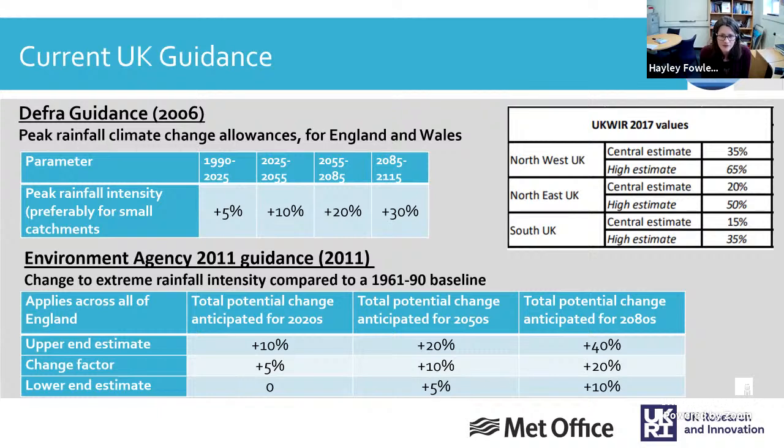So Scotland have a newer set of uplifts that we developed from a previous version of a convection-permitting model in 2017. But what you can see here is that none of the current guidance looks at different durations of rainfall or different return periods of rainfall. And most of them only provide percentage changes over very large regions.